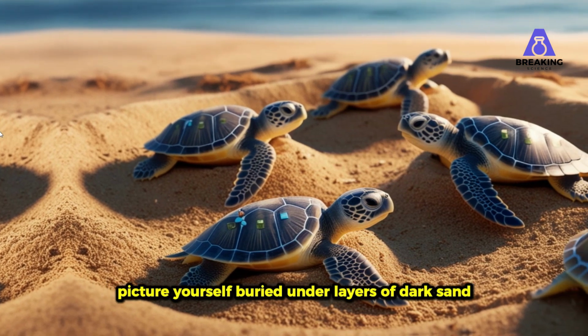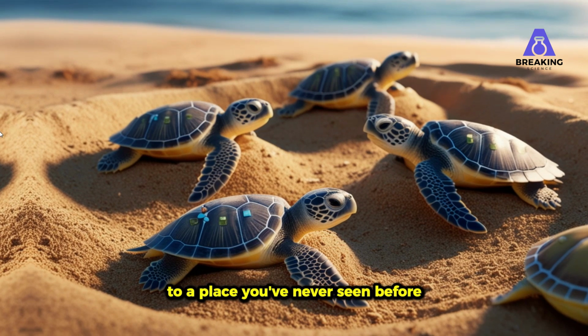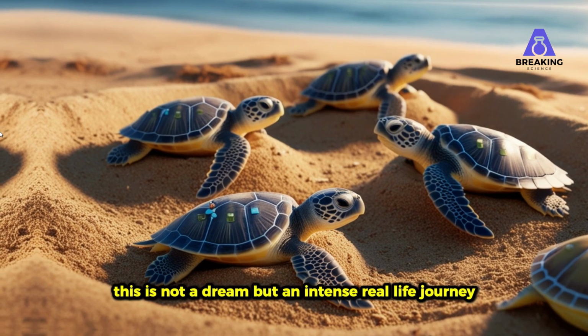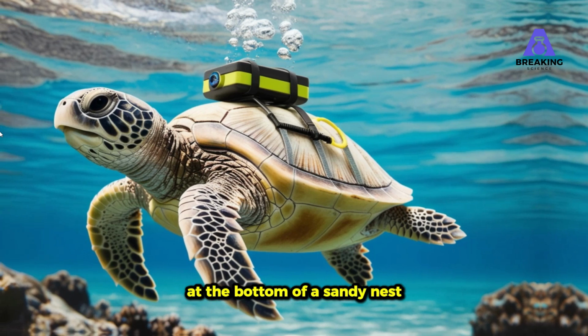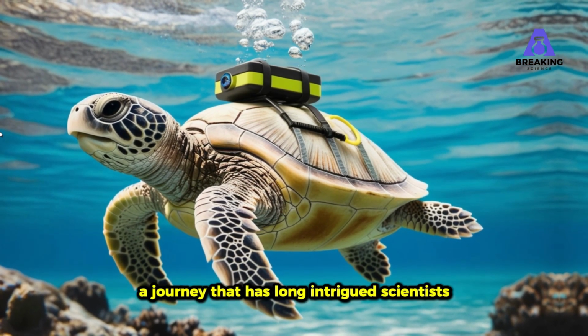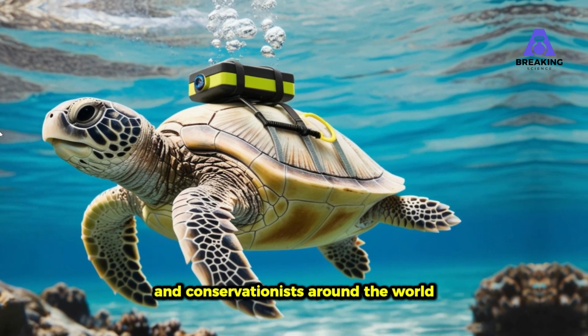Picture yourself buried under layers of dark sand, moving along a pathway to a place you've never seen before. For hatchling sea turtles, this is not a dream but an intense, real-life journey. Right after emerging from their shells at the bottom of a sandy nest, these young turtles begin their race towards the ocean, a journey that has long intrigued scientists and conservationists around the world.